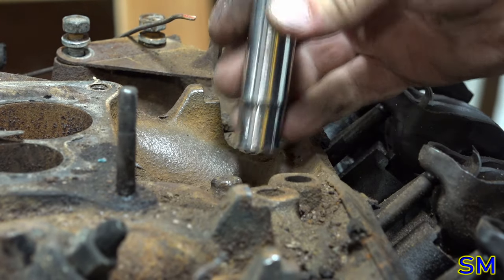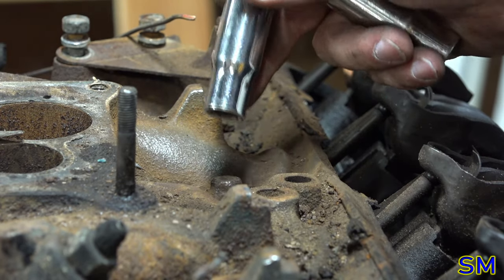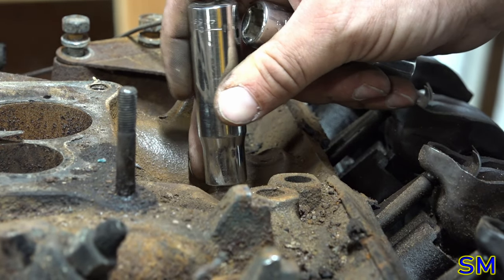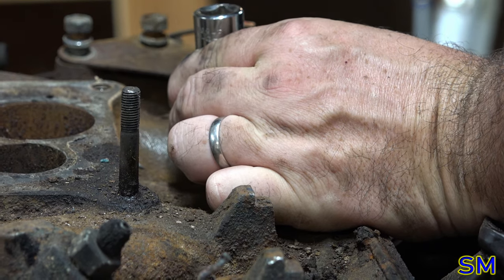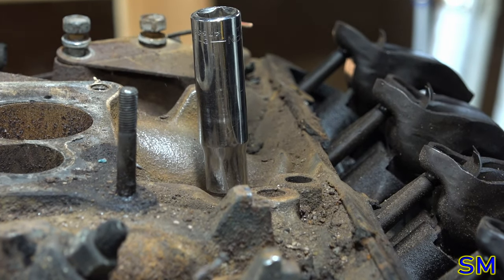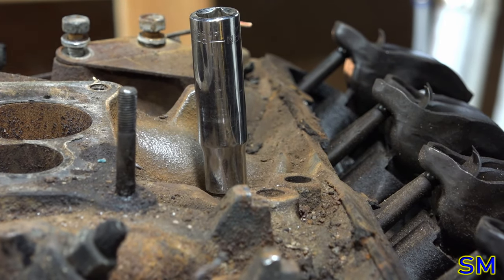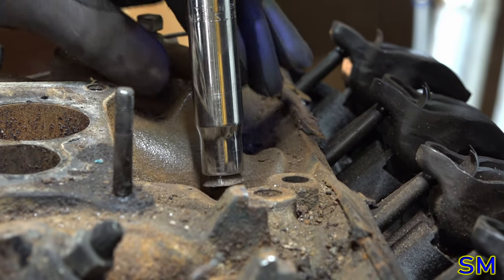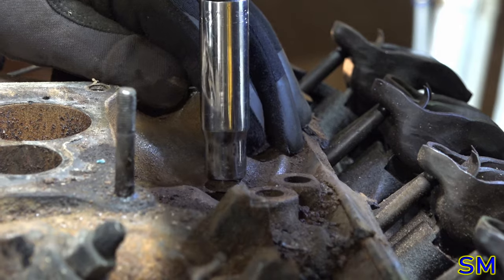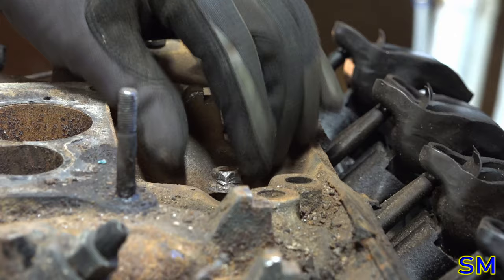So normally these are 9/16 bolts, but if you put our 9/16 on here, it's way too wobbly, so we have to smash a half inch on here to get it to come out. Which, as you can see, does work. It's just a bit of a pain. And that's how you squeeze a half inch onto a 9/16 bolt. And here we go. Woo, unhappy. Booyah.